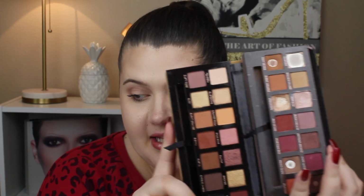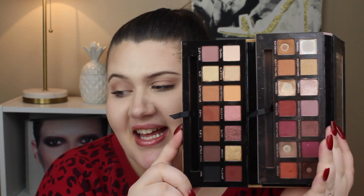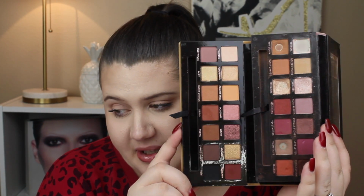So eyeshadows though that you can still get are the Anastasia Modern Renaissance and Soft Glam. Wow. Can you tell which one I've had longer? This is dirty. These palettes, I mentioned them both because they're pretty much the same palette. Do you see this? Obviously, this is the one I've had longer, but they're very, very similar. So I don't think you need both at all.